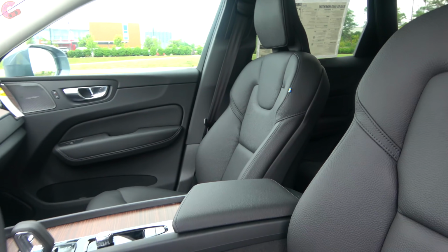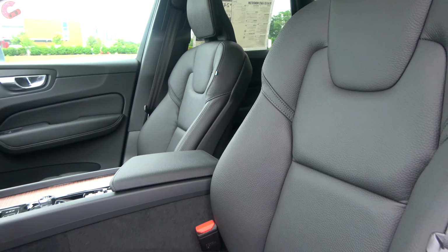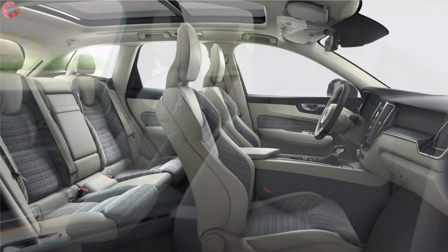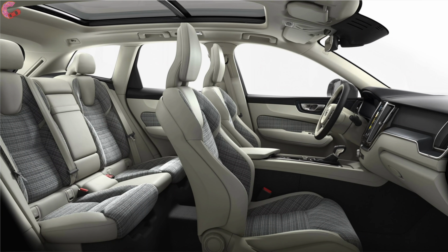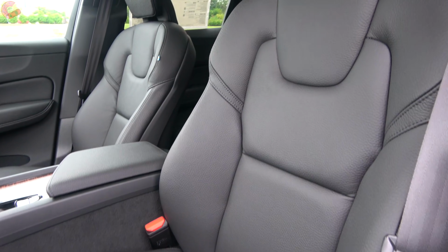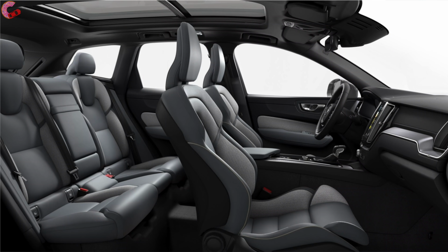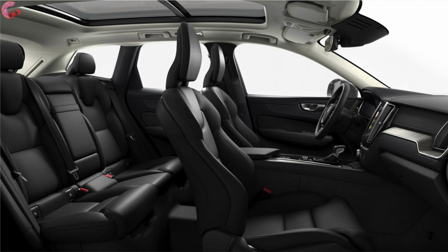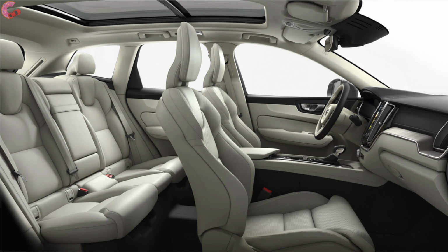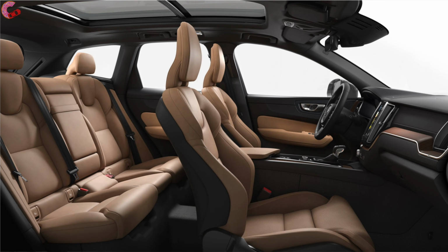Now, talking about your different interior color and material options next, for 2022, you do have a standard premium textile seat on the Momentum trim level. However, we have the optional real leather seats for this example. And then your R design will come with a Napa leather and grid insert type of seat. And then the inscription, of course, comes with the full Napa leather with all of the choices in color, including blonde, charcoal, maroon, and amber.